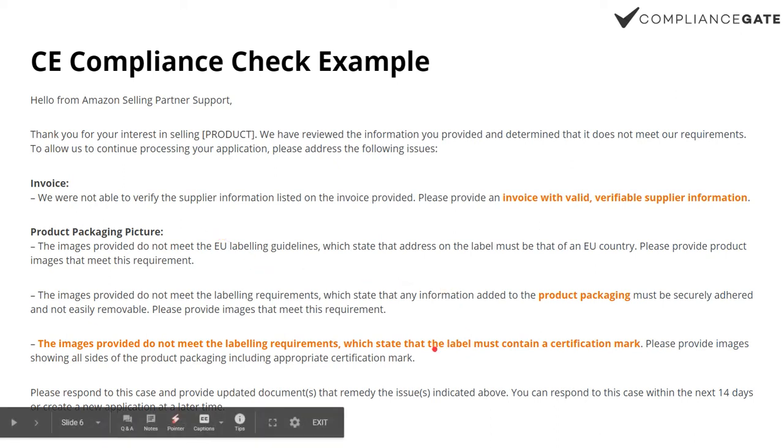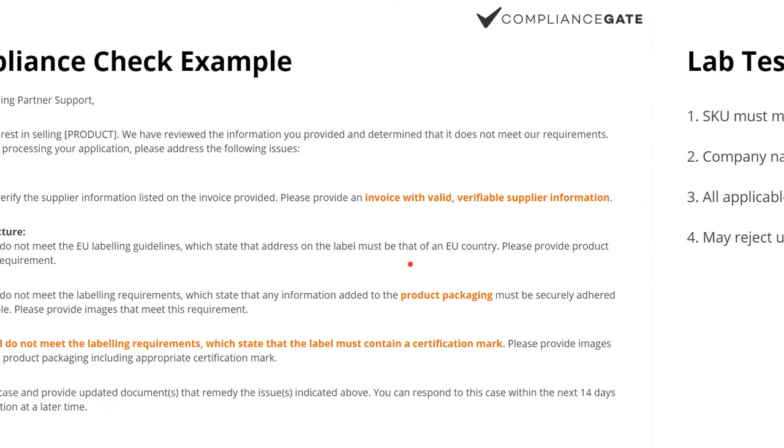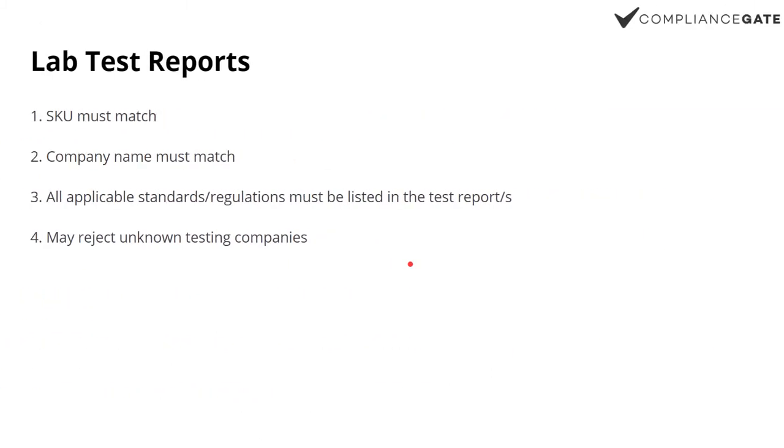So they request images in this specific case, and in this case I don't think there's much to do, because what this implies is that the seller has tried to start selling a product, or they have been subject to a compliance check after the fact, and the documents that they have provided are rejected, and the cargo is already in an Amazon FBA fulfillment center. So to relabel the packaging and repack, that's incredibly expensive.